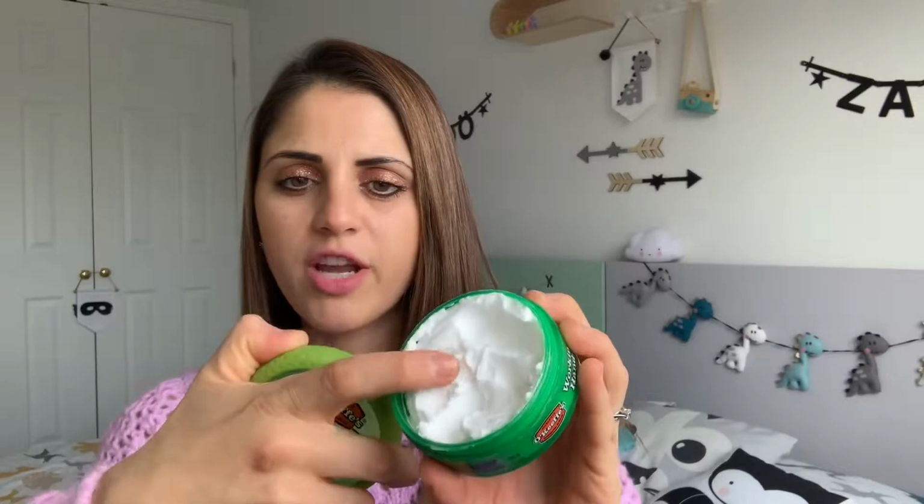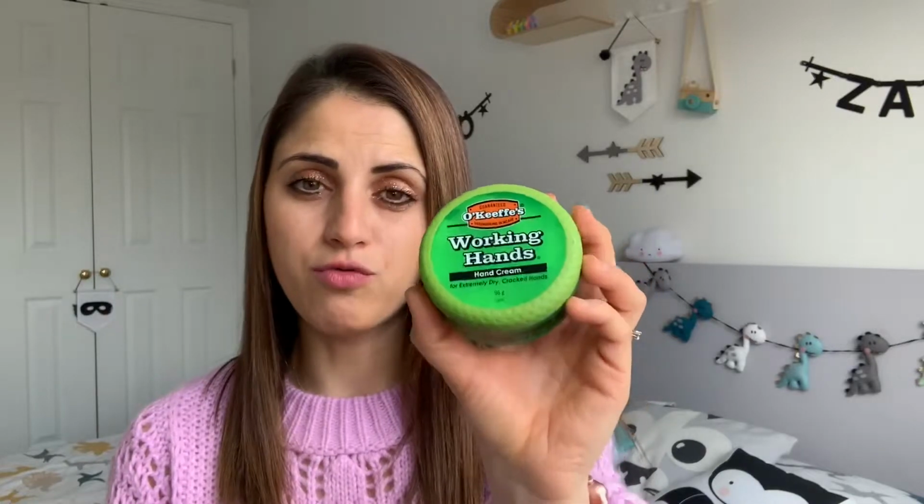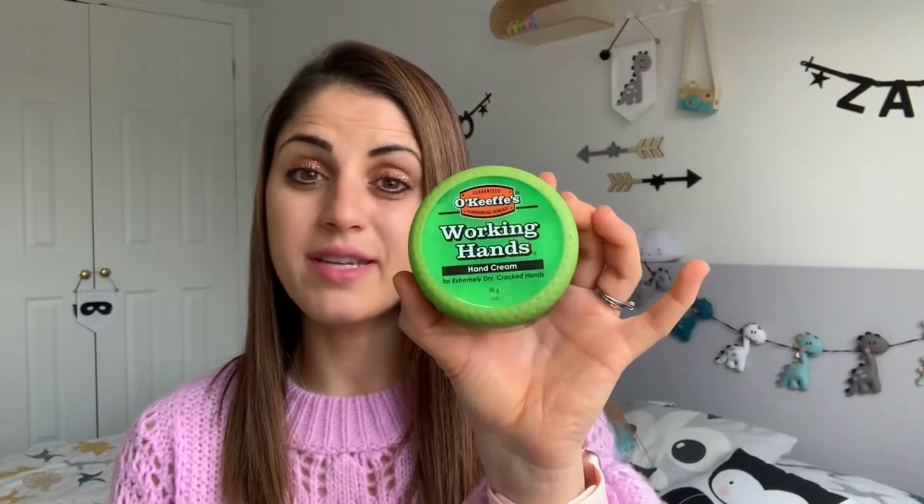But it basically works. It's like a balm. You literally only need a really little bit. And you put it on and it almost feels like a barrier, but it's amazing. It's the only hand cream I've ever had that works. So like I say, I put a tiny bit on just before I go to bed, and you really notice a difference in your hands. So I would definitely recommend.